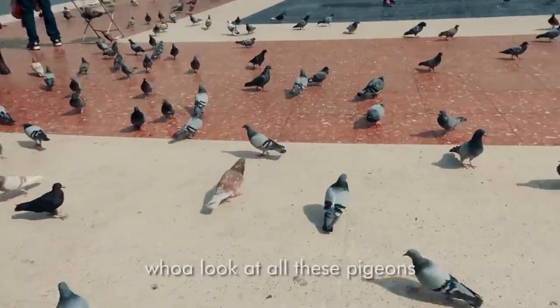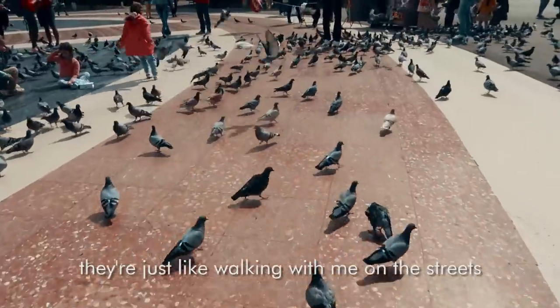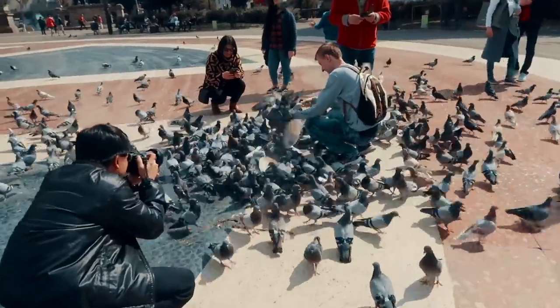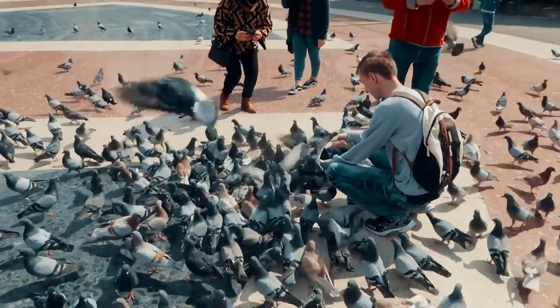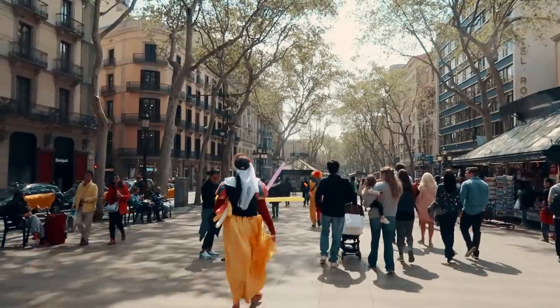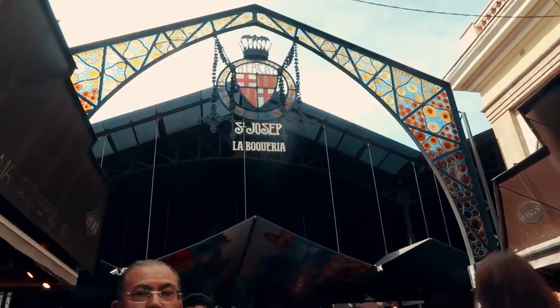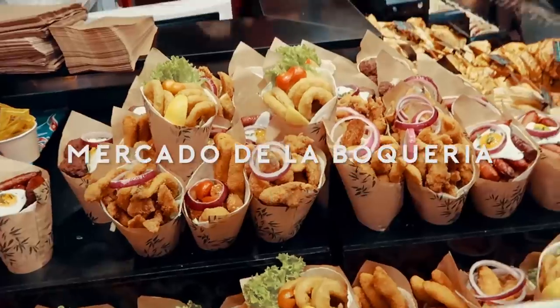Whoa, look at all these pigeons. And they don't care, they're just walking with me on the streets. Whoa, this is crazy. The pigeon whisperer. La Boqueria. After the huge breakfast that Slater and I had, we're now off to the Boqueria for more food.